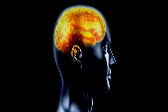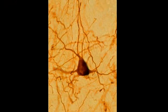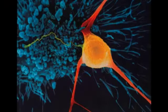The nervous system is amazingly complex in that each part of it, whether it's from the back of the eye sending information into the brain, or the brain sending it down to the spinal cord for movement, or one part of the brain sending it up to another, each of those parts of the nervous system have these nerve cells or neurons that receive the information and send it and process it.